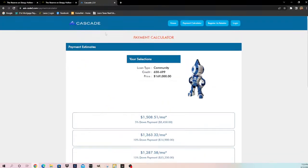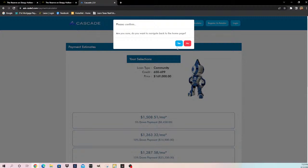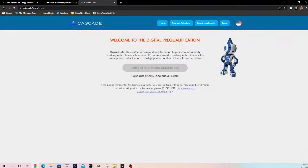Now, let's say you did want to apply for financing. Like I mentioned, this website will be able to apply to the different lenders. The lenders available here are 21st Mortgage, Cascade Financial, Country Place Mortgage, Credit Human, and Triad. So we'll also take cash.